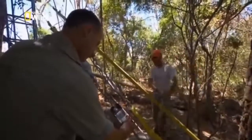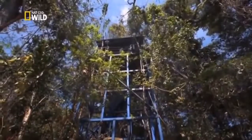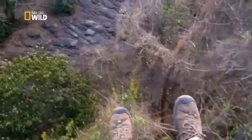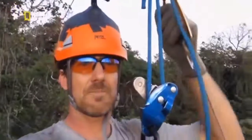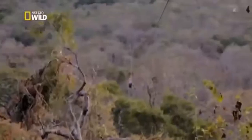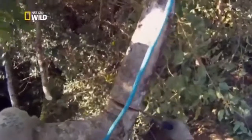A week later, we finally get the line across the valley and into position. Now the team needs a volunteer to zip line down the cable and clear away branches. Jim Spickler has a head for heights. Pretty exciting. Continuing on, I got about 100 meters completed. Got about 200 more. Pretty excited right now. Cable is ready for action.